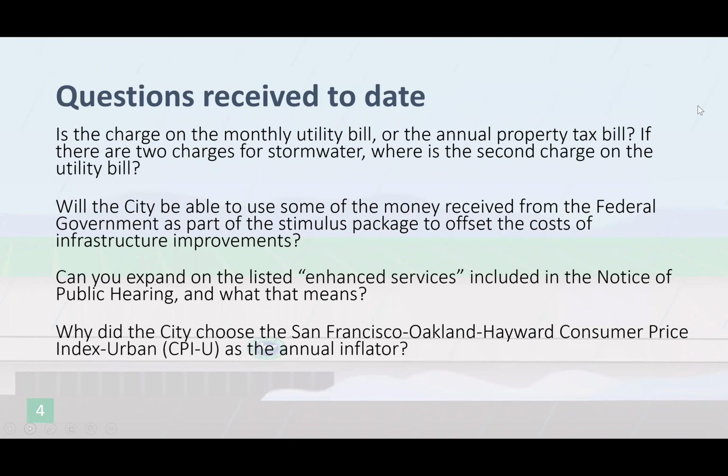All right. Before we get started on the question and answer session, we have a few questions that we've already been asked a few times, and we wanted to go ahead and share those with you now. These questions are listed here, and we've included longer responses on the following slides. We've had questions around how the stormwater fee is charged currently, if we could use some federal stimulus money for stormwater infrastructure, how we define enhanced services, and why we are using a CPI from the Bay Area.